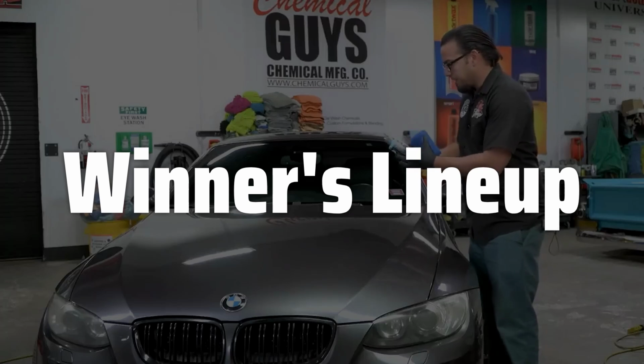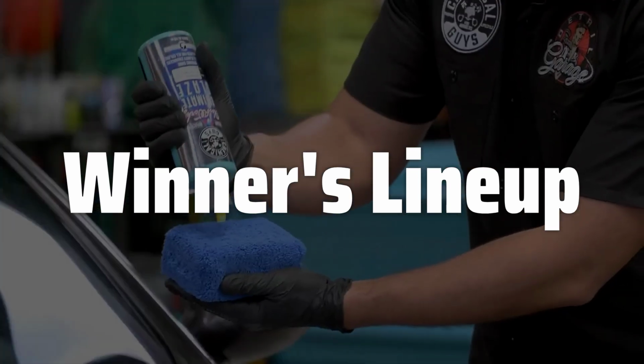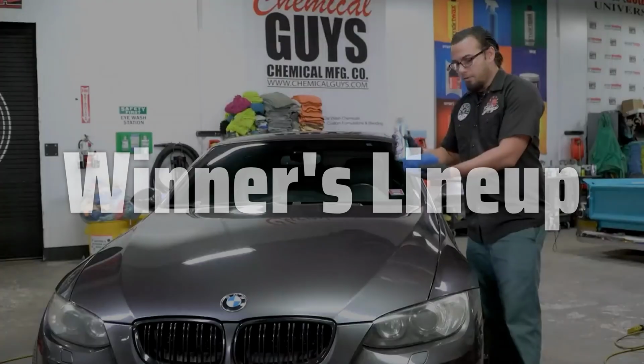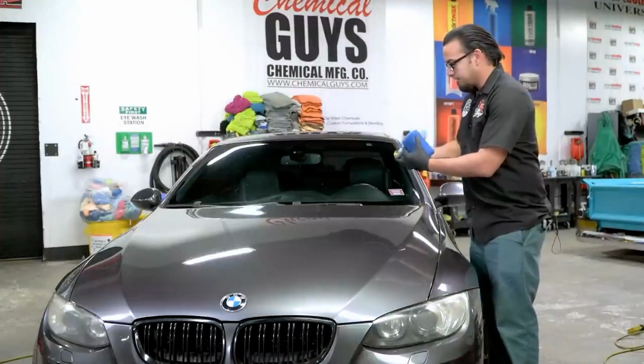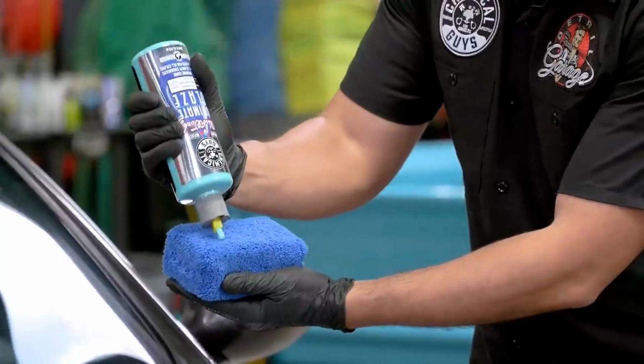This versatile compound works by gently abrading the clear coat, removing microscopic imperfections like swirl marks, oxidation, and light scratches, revealing the true depth and luster of your car's color underneath. Whether you're a seasoned detailer or a weekend warrior, choosing the right polish can dramatically elevate your car's appearance, making it stand out on the road and preserving its value for years to come.